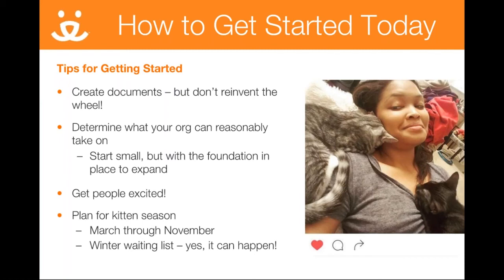Any contribution they can make is really helpful. So I would much rather put in the work to get that person to foster one time than turn them away, because every single home and every single foster makes a difference.